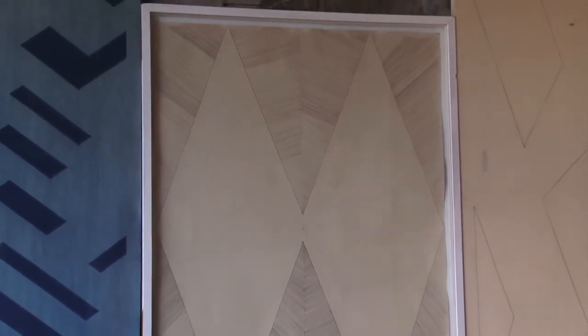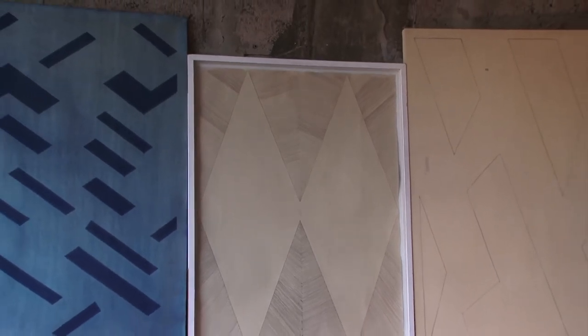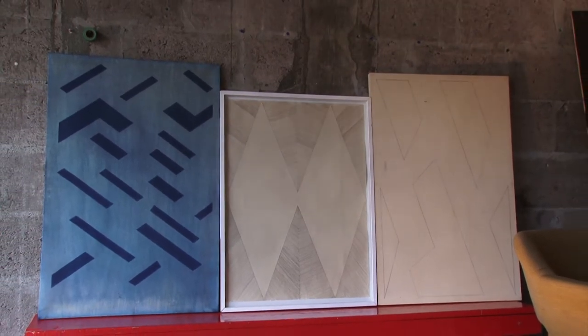The simplest form is basically a cross, so I create a diamond on the sheet of paper or canvas, and that's how I started, by creating shapes and filling in certain areas of the pattern and leaving others, which creates these geometric abstract compositions, I suppose.